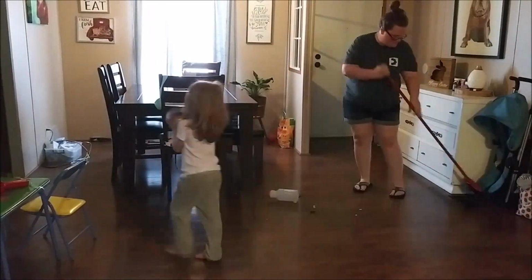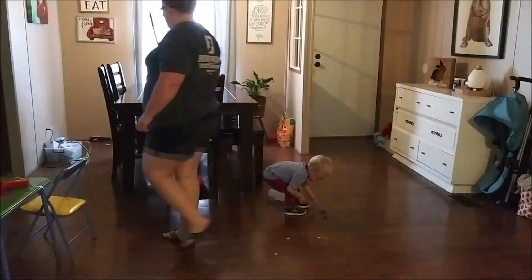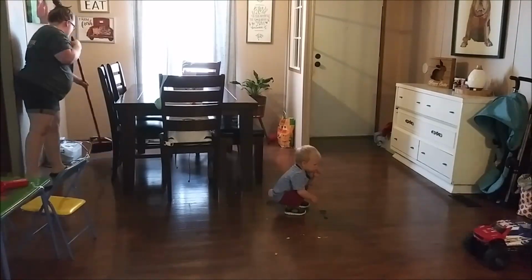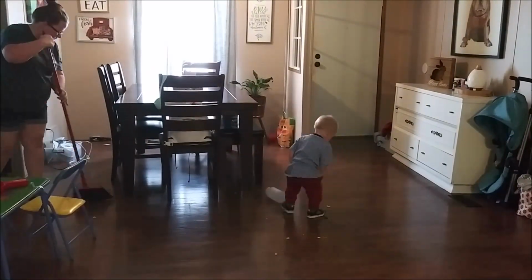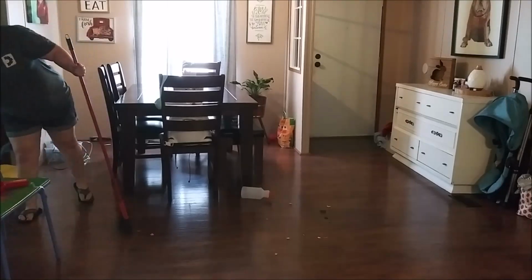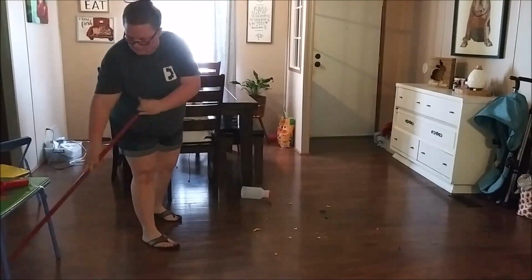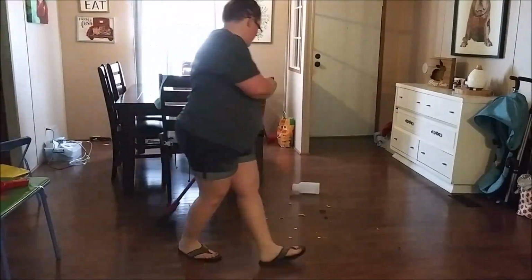In the hotter months, I tend to run my vacuum cleaner more. But I guess because it's summer and my kids have been digging in the dirt and playing outside so much, there's so much dirt coming through. Even though they take their shoes off, they're running without shoes most of the time. So I'm still getting stuff tracked through my house.